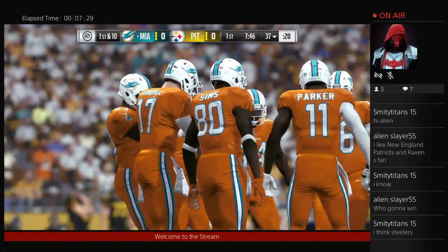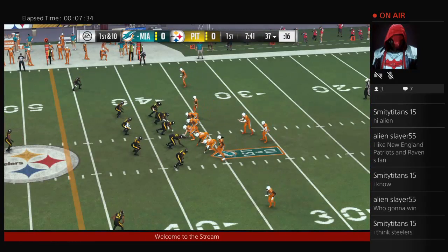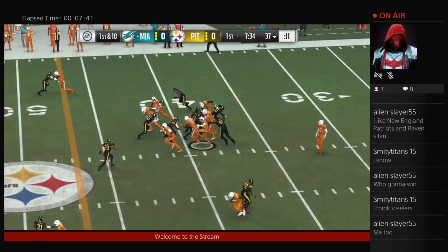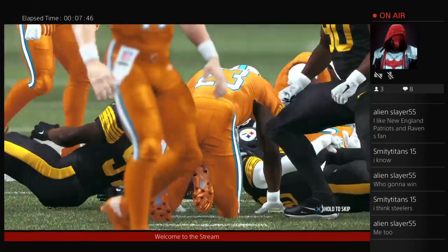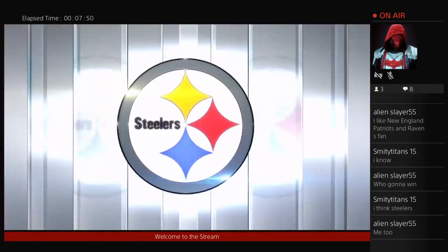So the offense lining up 1st and 10. They'll run it now out of the gun. And hard running's going to get him over the 40 to the 42. 5 yards on the carry. Good pickup on 1st down.